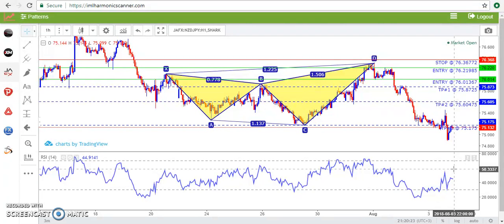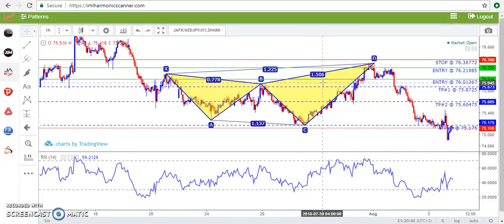Now, this Harmonic Scanner has a win ratio of 70 to 80%, depending on how you use it. Some people see the Harmonic Scanner giving them a trade, and they just jump in. That's what I advise you not to do. If you're utilizing a certain strategy, if you have a trading style and it is effective for you, you can utilize the Harmonic Scanner as confirmation.